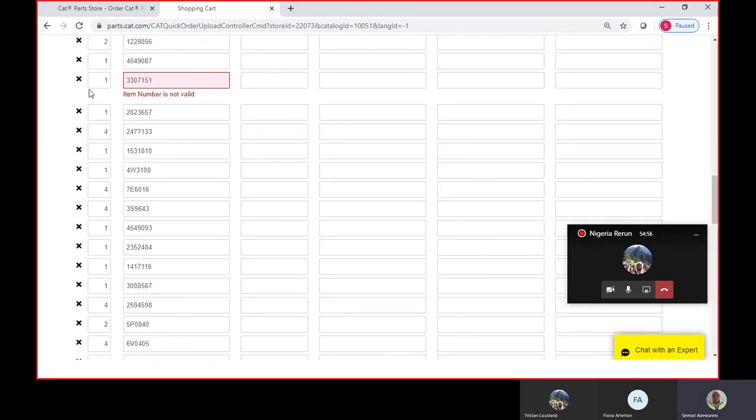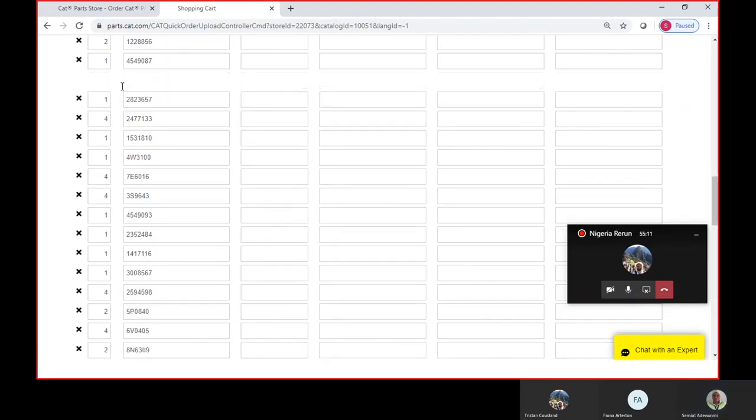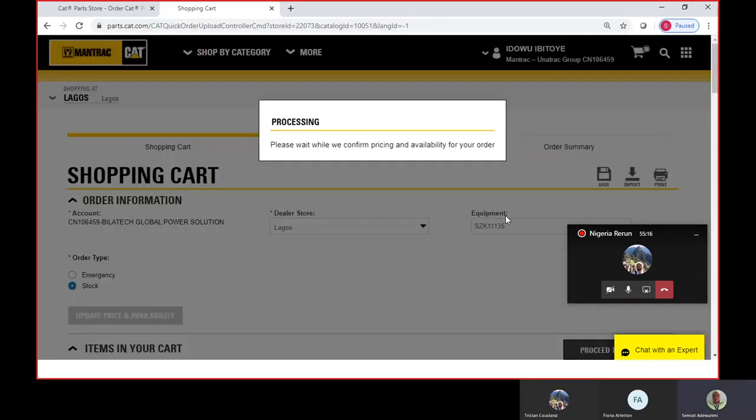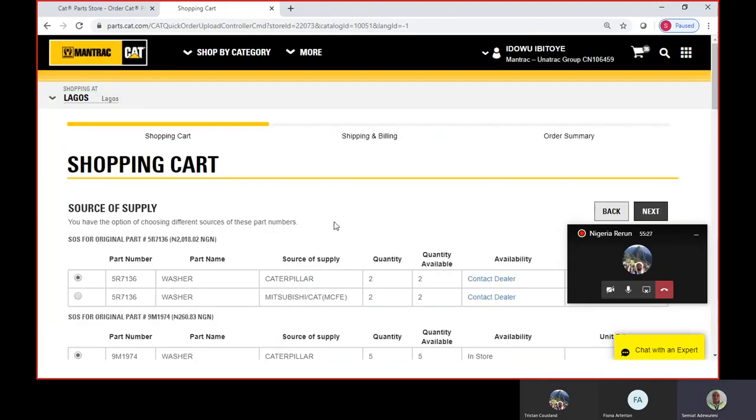This part number is not found. Maybe I made a mistake while typing it. So in case we have this type of error, all you have to do is note it. Then you remove it to check. Go through it again and see. This is very good because you will not be processing wrong parts. It will indicate if a part is not okay.